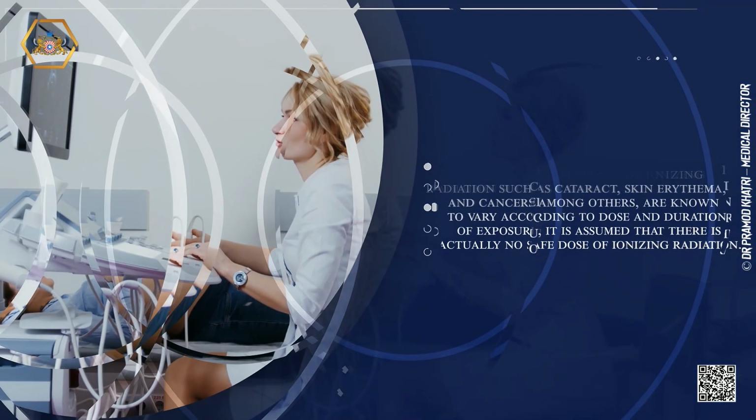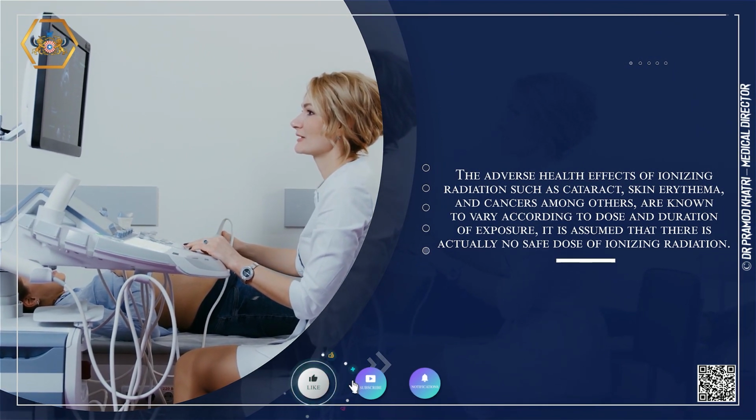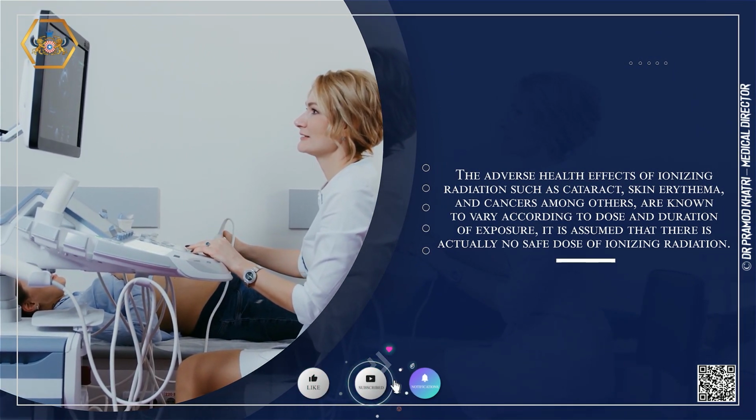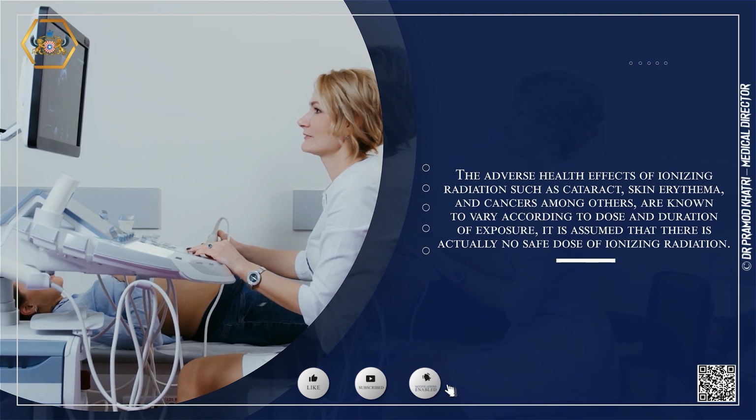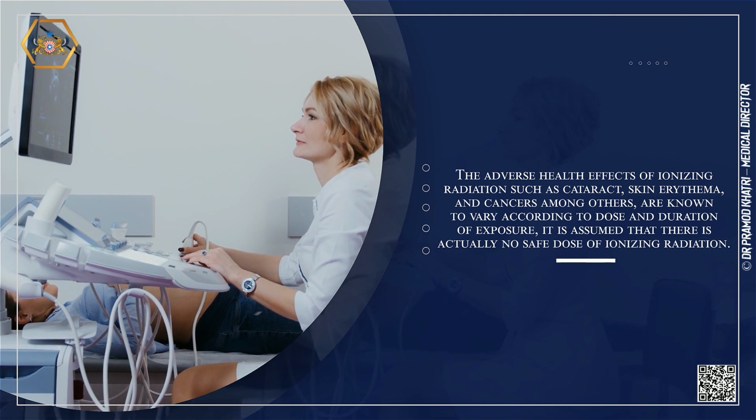The adverse health effects of ionizing radiation, such as cataract, skin erythema, and cancers among others, are known to vary according to dose and duration of exposure. It is assumed that there is actually no safe dose of ionizing radiation.